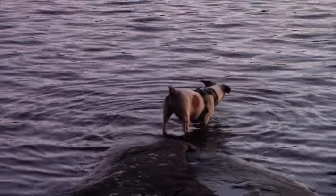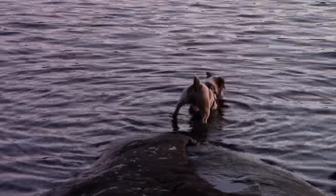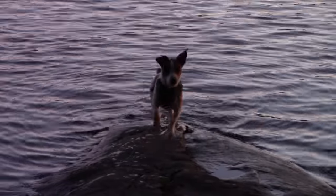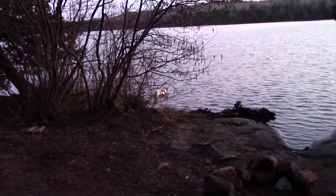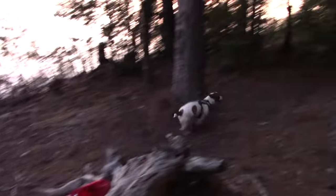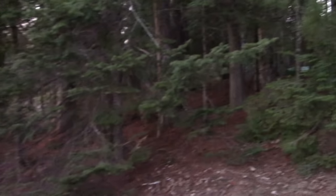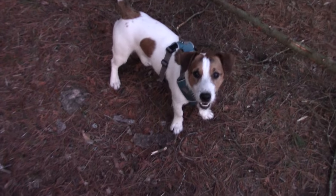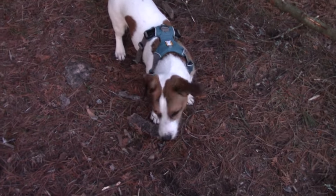Toby's never really been in the water. Not in the bath. Come on, Toby, let's not get wet. Toby! Come on. Toby! Oh boy. Yeah, you're sleeping in the hammock, right? That's awesome. Wet dog in the hammock. There he goes. It's a wild Toby. Good boy, Toby. Good boy. Oh yeah, there you go.